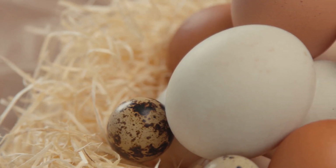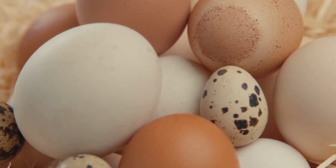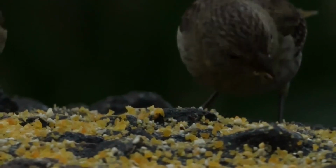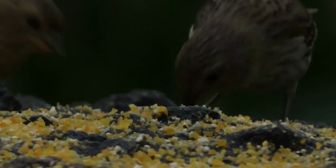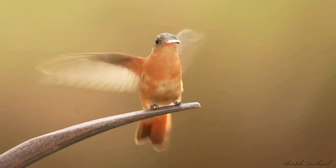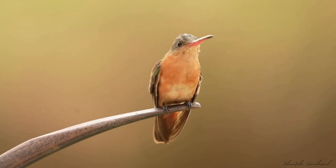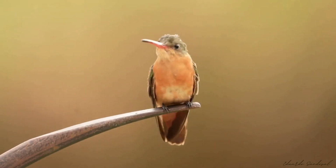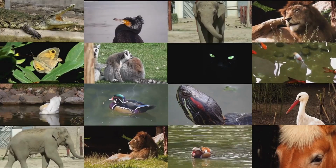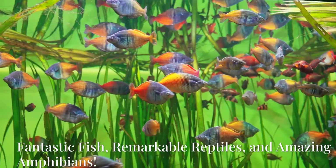Instead of live babies, birds lay hard-shelled eggs. Chicks hatch from these eggs, ready to explore the world. Birds have beaks, not teeth, and each beak is perfect for their favorite food: cracking seeds, sipping nectar, or catching fish. From tiny hummingbirds to giant ostriches, birds come in all shapes, sizes, and colors. They're a colorful, fascinating group. Mammals and birds, two awesome vertebrate groups. Each has its own special traits, making our world more interesting and full of life.